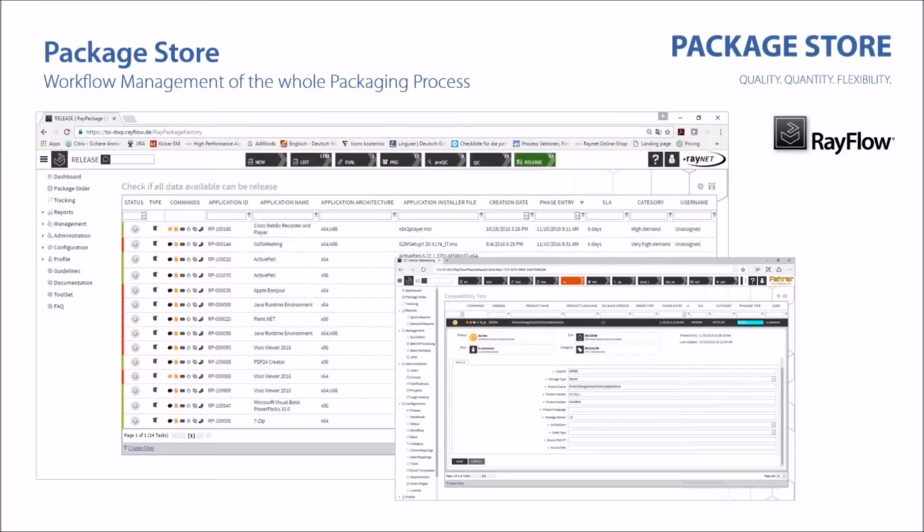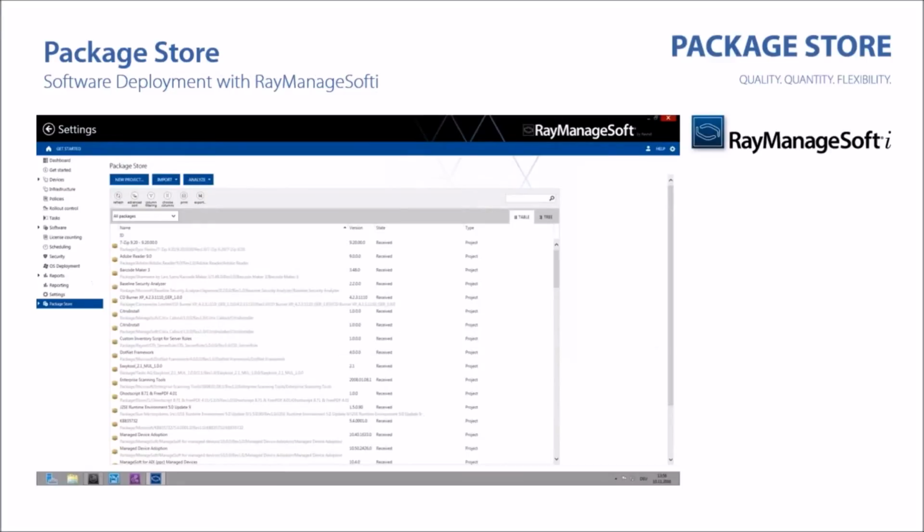Obviously, we also have a deployment tool called RayManageSoft that's comparable, and I would speak towards SCCM or Landesk or Altiris, etc. For those of you that are managing your environment, server and client mobile devices as well with the RayManageSoft, you can literally, through your RayManageSoft console, connect directly into the package store and preload your software repository with software that's already been placed into the packaging store.